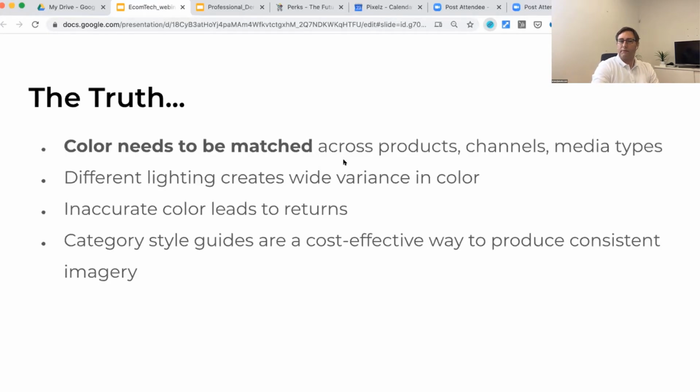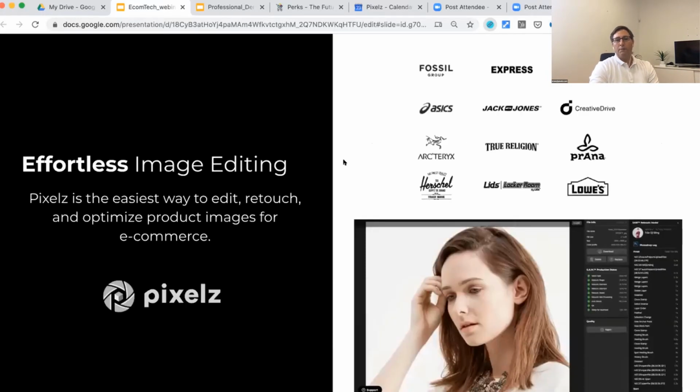Other things, like there are very cost-effective ways to really produce consistent content. We highly recommend that you use style guides, and have a structured process for how you go about the content creation process, not only in the studio, but also in post-production, just so that everyone is in alignment and you can really follow through with a consistent look and feel of your brand. Okay. So those are the 3 different strategies I have.